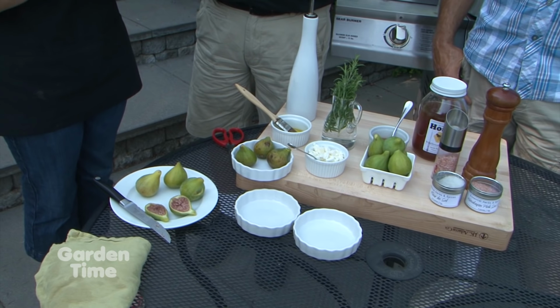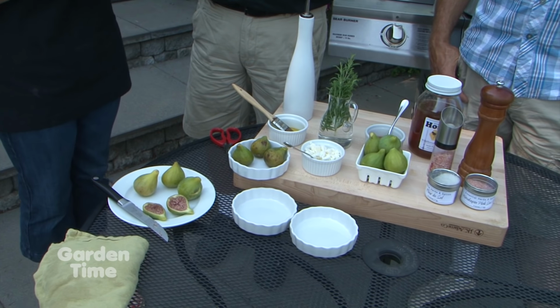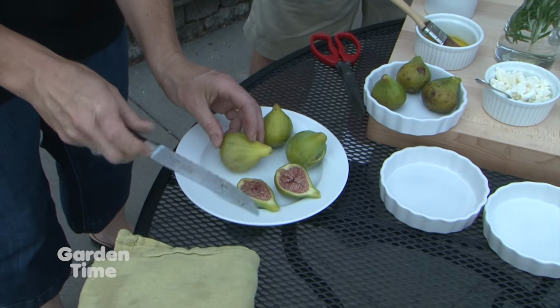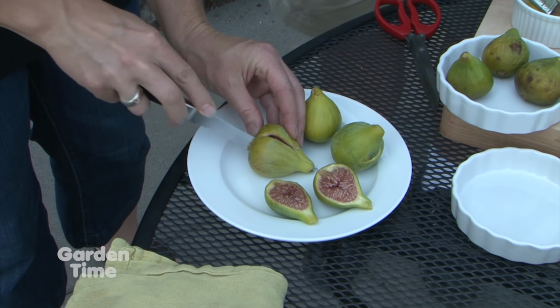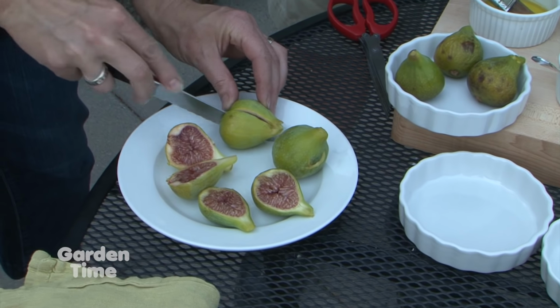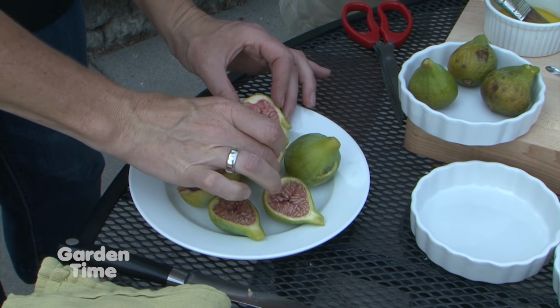We're going to grill them and then drizzle with a little bit of honey. So what is the first step in preparing this? The first step is cutting them in half. And so we are simply slicing them in half. They're beautiful.